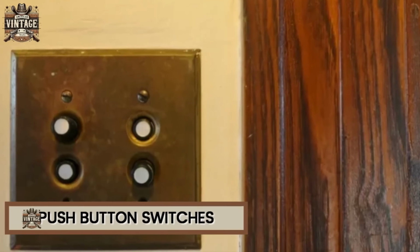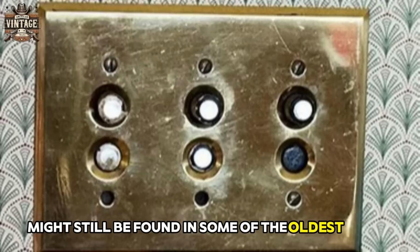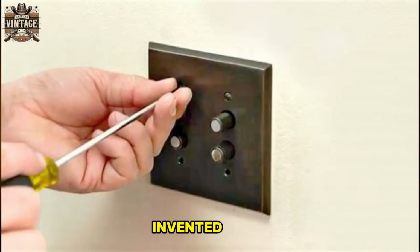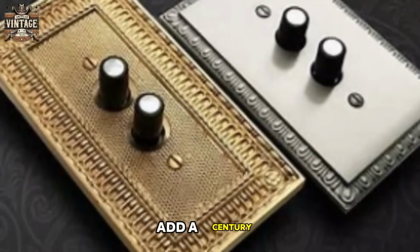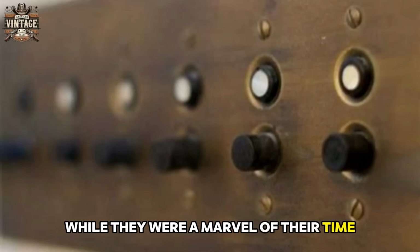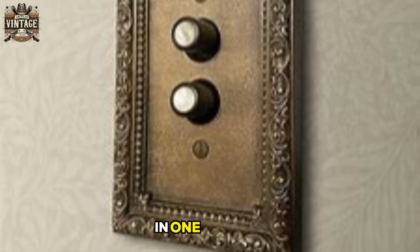Push-button light switches, a relic from the late 19th century, might still be found in some of the oldest homes. These switches, which predate the toggle switches invented in 1917, add a century-old charm to any house. While they were a marvel of their time, these push-buttons weren't without their flaws, often sticking inconveniently in one position.